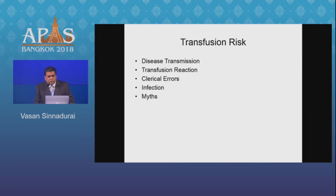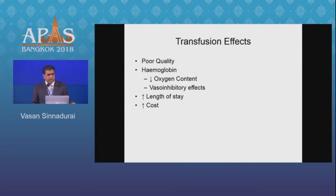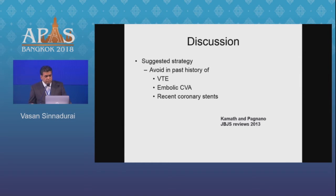Now, with that, we come to the transfusion risk. Disease transmission during transfusion. During transfusion reactions, clerical errors can sometimes happen because, especially for those of us in private hospitals, we may not have doctors, so we have to get the nurses to actually look at the blood, and we have infection and myths, especially from a certain sect of groups. We'll not get into that. Now, transfusion effects can sometimes cause poor quality blood or reduced hemoglobin and oxygen content, and increase the length of stay and the cost to the patient.